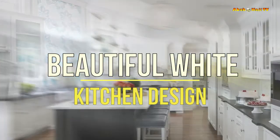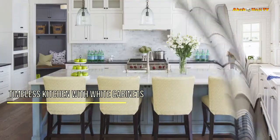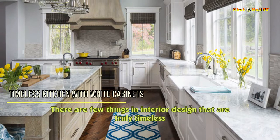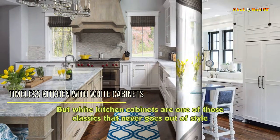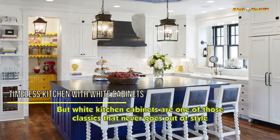Beautiful white kitchen design. Timeless kitchen with white cabinets. There are few things in interior design that are truly timeless, but white kitchen cabinets are one of those classics that never goes out of style.